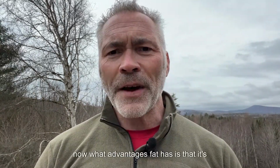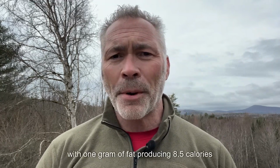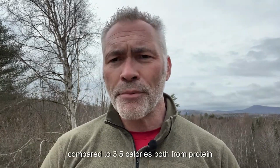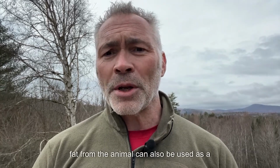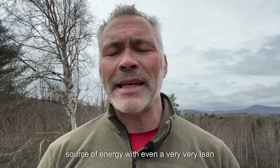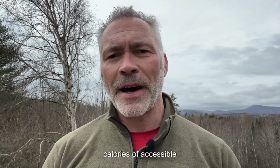Now, one advantage fat has is that it's significantly more energy dense than both protein and carbohydrates, with 1 gram of fat producing 8.5 calories compared to 3.5 calories both from protein and carbohydrates. Other than being sourced from a diet, body fat from the animal can also be used as a source of energy, with even a very, very lean dog possessing significant fat storage containing thousands and thousands of calories of accessible energy.